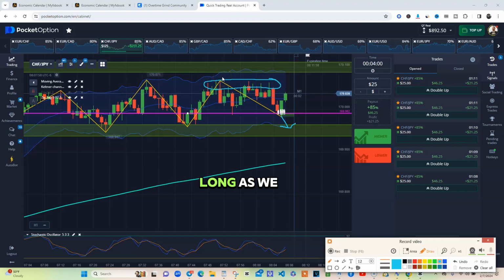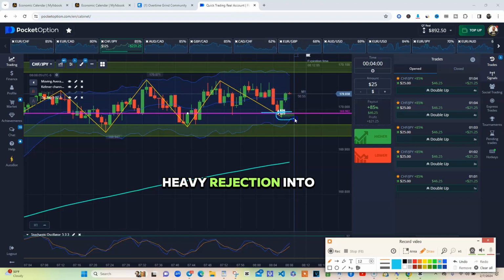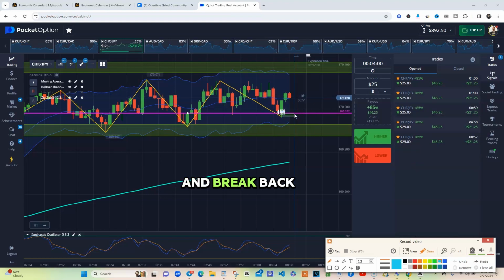So far, as long as we stay up there, good. But you see my entry right at the M15 zone, this pink one. Heavy rejection, entered right under the zone. So it would literally have to come through and break back through it. Not saying that it can't, but so far we're looking good. So let this thing roll on out.